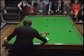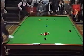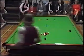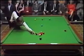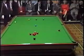He's looking closely to see if in fact it's touching. Referee Stenbrook comes in. He's allowed him a touching ball, which means he can play away. And he's obviously going to play safe off the angles, the top, the side, and down the bottom. 52. Alex Higgins.